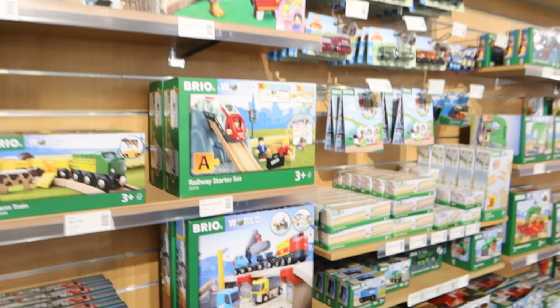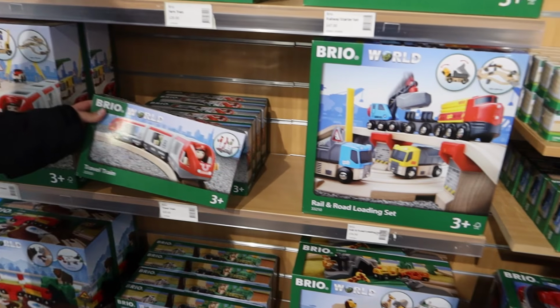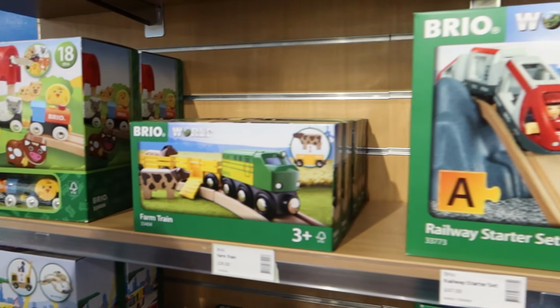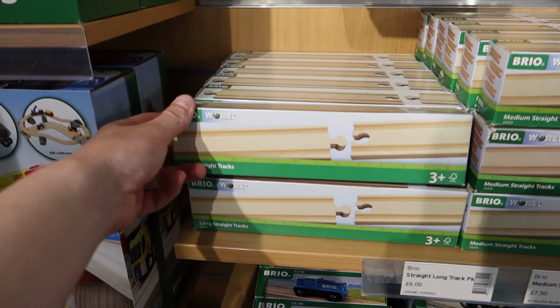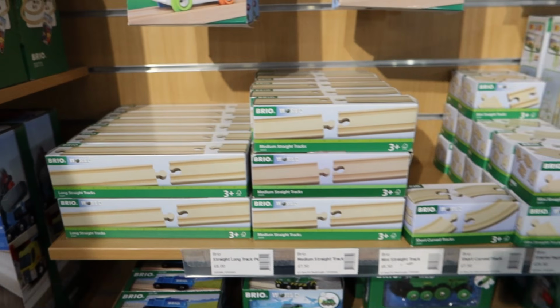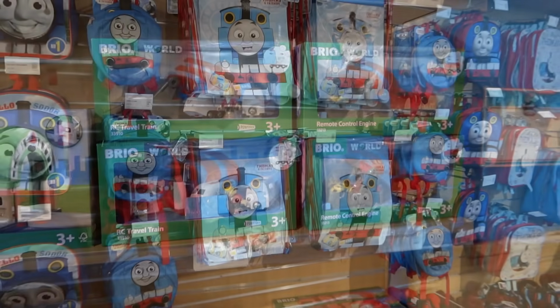You get all like the little sets that you can buy in here as well, like the Brio stuff. I used to love my Brio Railway when I was a kid. It's all wooden, like wooden tracks and wooden trains and all that kind of stuff. There you go. This is how the track comes. I didn't realise it was called Brio. Yeah, and it's wooden and they all connect together. You can buy all the different sections of that in here, which is really cool.